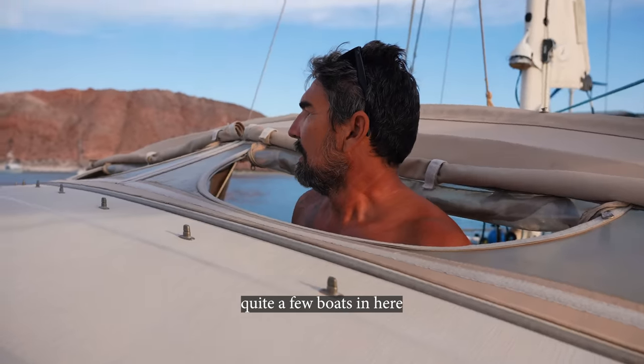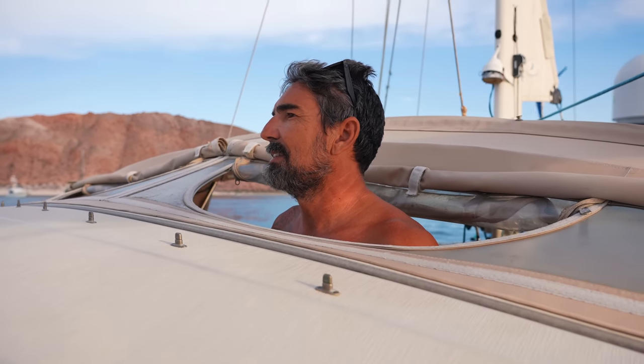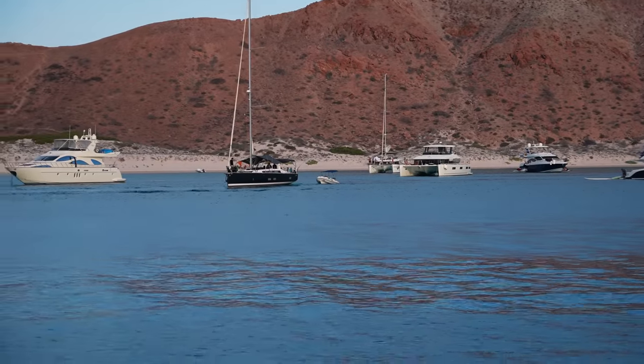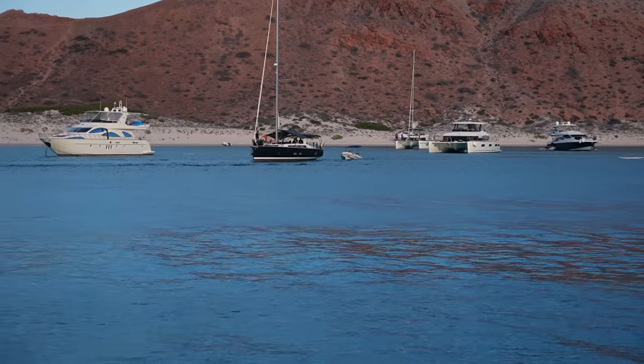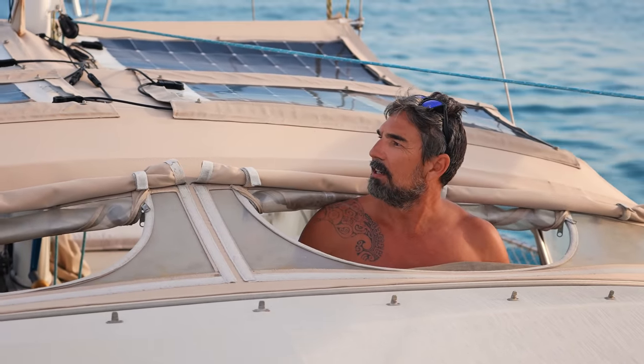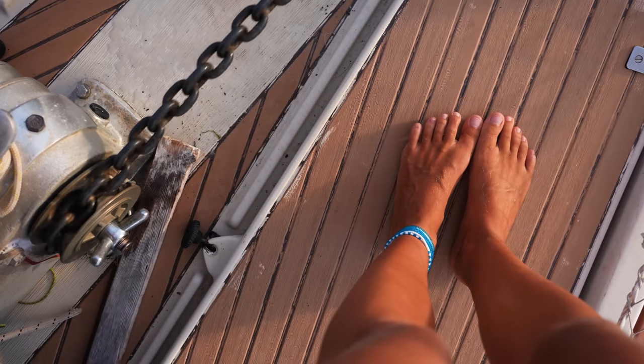A few boats in here. Might go over to this corner and check it out. So these guys on this, is that a black boat or navy blue or whatever? They almost hit that other boat. Picking up their hook, they ran over their paddleboard. And that's why we're going to go way over here.